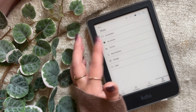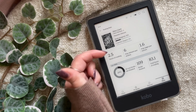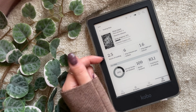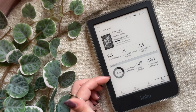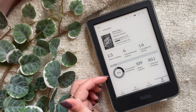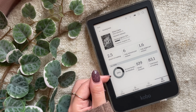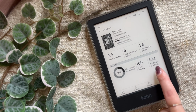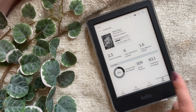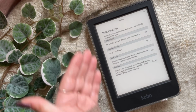Activity is my favorite part of the Kobo because that's where all your reading stats are. It shows the stats for the book that you are currently reading, how long you've been reading it, average minutes per session, etc. And then below that, you can see everything for your whole entire library. So here you can see I finished around 29% of my entire library, which translates to 109 books. And ever since I got this Kobo, which was a few months earlier this year, I've been reading over 83 hours on it. These are the beta features in case you're interested.